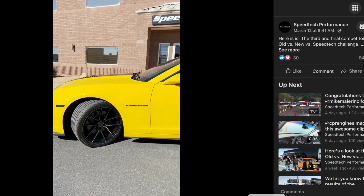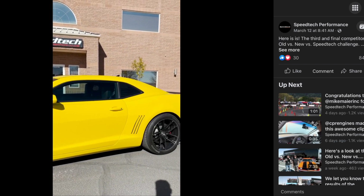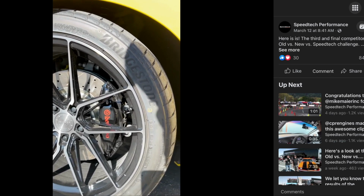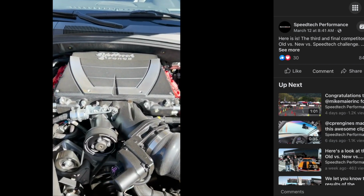And then the newer Camaro, the 2010 to 2012-ish, I'm not sure if it had much suspension. It might, because it looked like it had a little bit of stance. Had some decent looking tires and wheels set up, and I know it had a supercharger on it. I think it was an Edelbrock E4 supercharger.